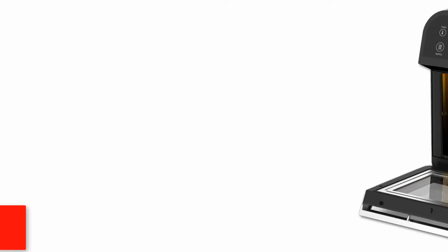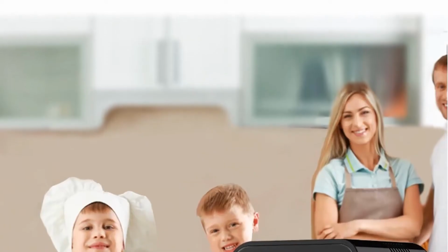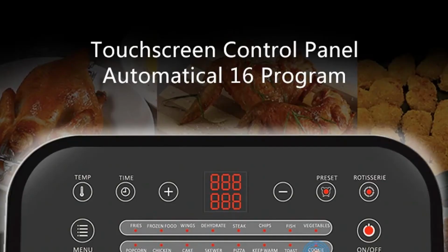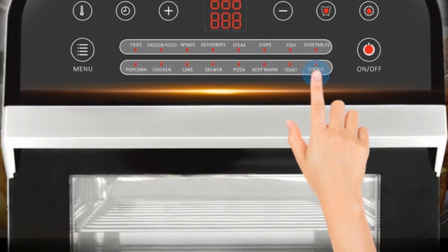Number 3. Brand name: Biolomic. Certification, Origin: CAN. Model number: MA 510. Voltage: 220–240. Capacity: 12. Housing material: plastic.